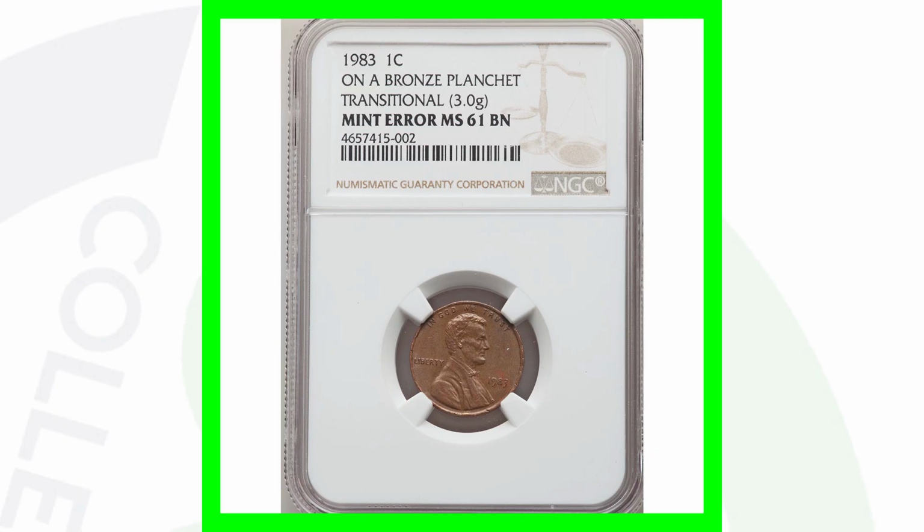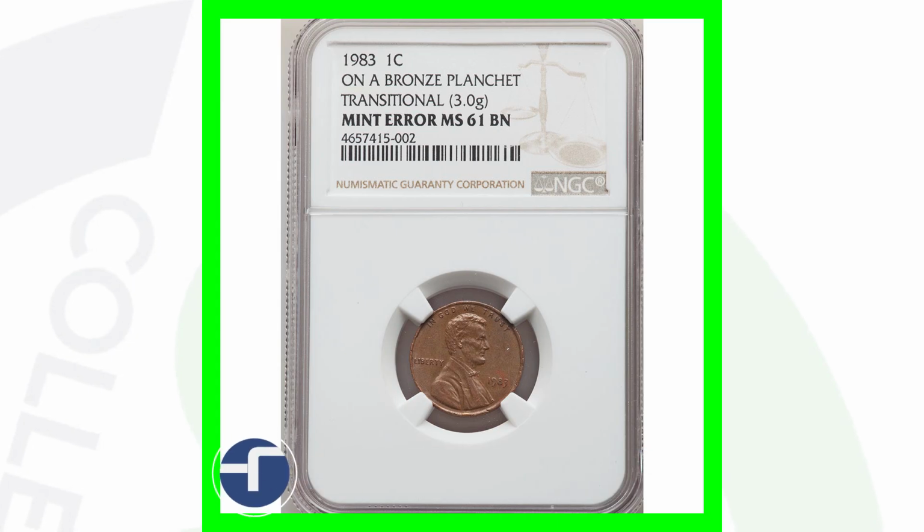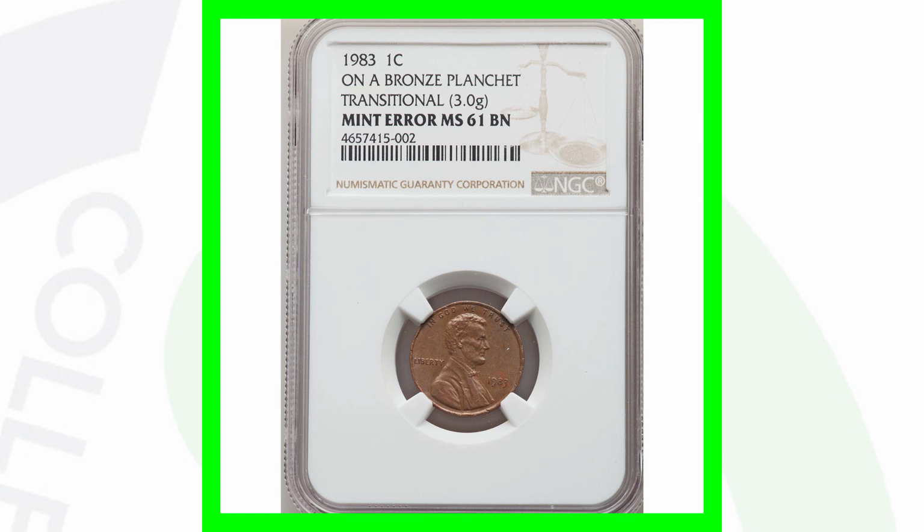So the thing that I say for your 1983 pennies is put them on a scale. Weigh every single one of your 1983 pennies. Because if you got one that weighs 3.1 grams, and you can tell that it's the copper planchet, the bronze planchet, definitely want to have it graded and authenticated. Or send me a picture or something if you guys are a member. So $3,100 is what this coin sold for at auction. Just unbelievable, graded at a Mint State 61 brown.